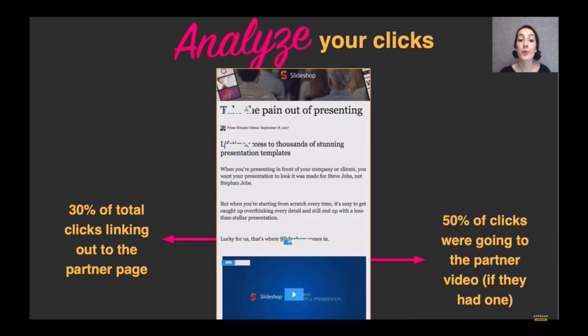Another thing that I was playing around with was the layout of our email based on where people were clicking. So this is what our emails used to look like. 30% of all the clicks were going to the partner site of the tool that we were promoting, and a whopping 50% of clicks were going to the explainer video that partners would send us. But the problem was, we had no way to control the quality of these videos, right?